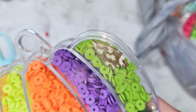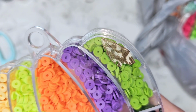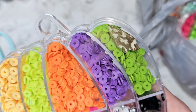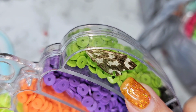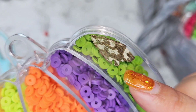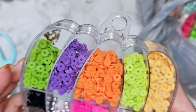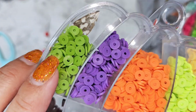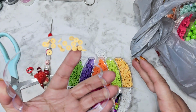You guys, what is that? I'm kind of skeezed out to open this now. Right now that's taking the plastic off. I was like, what is that? Is that like a real butterfly wing or what is going on in here? Ew. I don't know. Ew, it's broken off over here. Okay. So let's see.